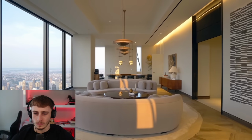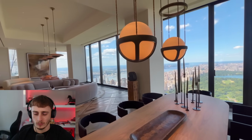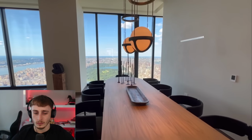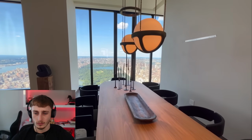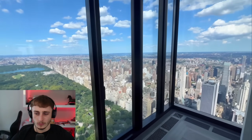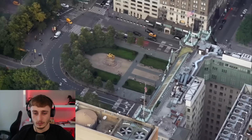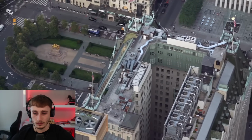It is open concept, so at the far end, we have your dining room, seating for 10, and then again, you have another corner moment where now we have views to the east, so your sun rises. The best thing, in my opinion, about this corner is if we're looking down, we are right on top of the Plaza Hotel. In my opinion, one of the most famous landmarks in the city, and we are well above it. The perspective from up here, it never gets old.